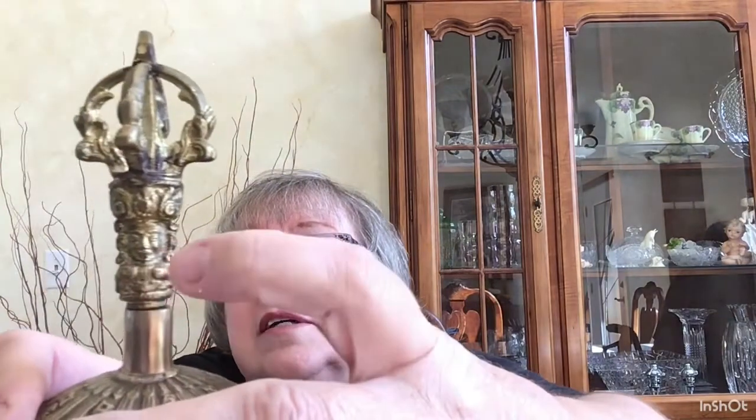Then I found 2 unusual items, and these are the last of the things I have to show you. This bell I found, it is brass. It was $8, so I paid $5.20. It's really interesting, and I need to do more research on it. There is, let me find it so I can show you. There's a face right here. See the face?